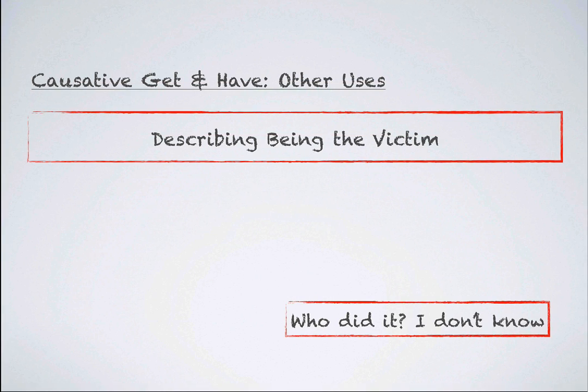This construction has 2 other uses in real life. First, it can be used to describe being the victim of a crime. Here's a true story. I was at Bloor and Spadina one day, and I had to make a phone call. This was so long ago that I actually had to use a payphone. Anyways, to make a long story short, I put my backpack down while I was making the call. And I wasn't paying attention at all. And when I hung up the phone, my backpack was gone. So I could say, I had my backpack stolen. Because I don't know who did it, right? It just happened to me.